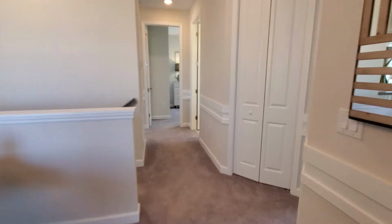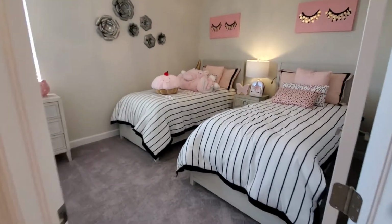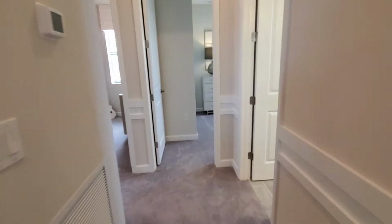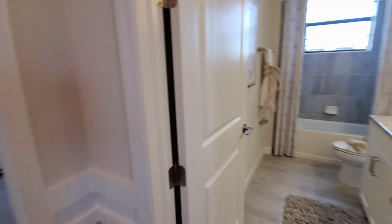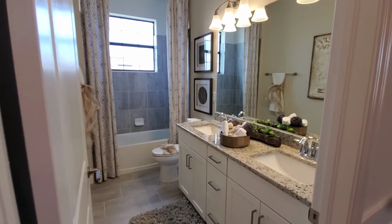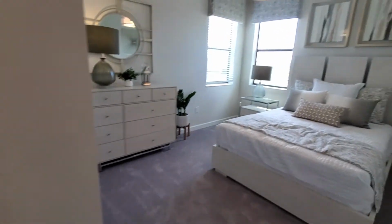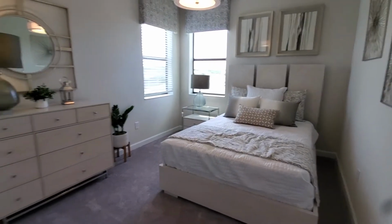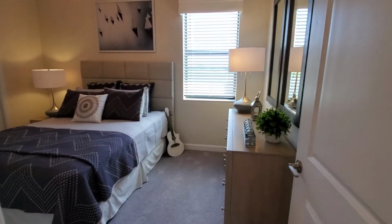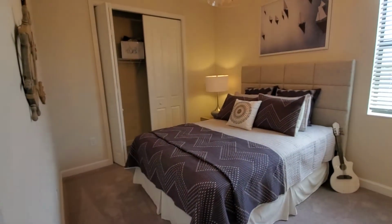Now, right across the loft, you'll have the second guest bedroom here. And right next to that is the guest bath, which has dual sinks, the commode, and a combination tub and shower. Then you've got the third guest bedroom right here off the bathroom. The fourth guest bedroom right here as well.